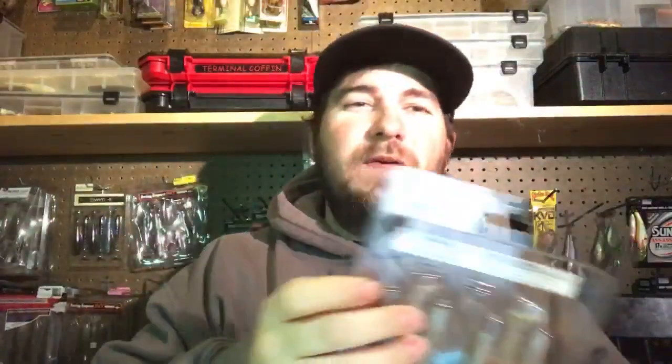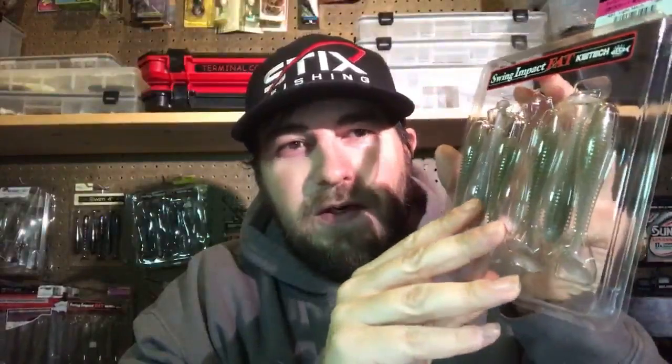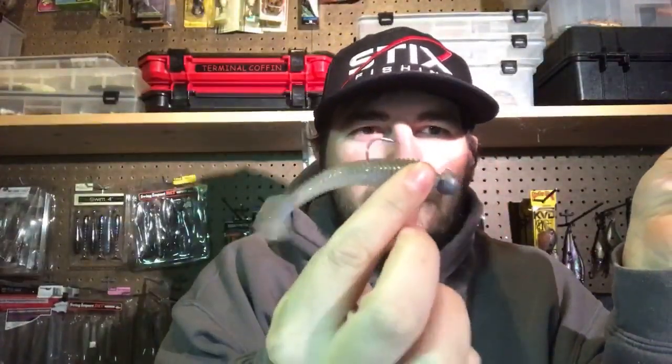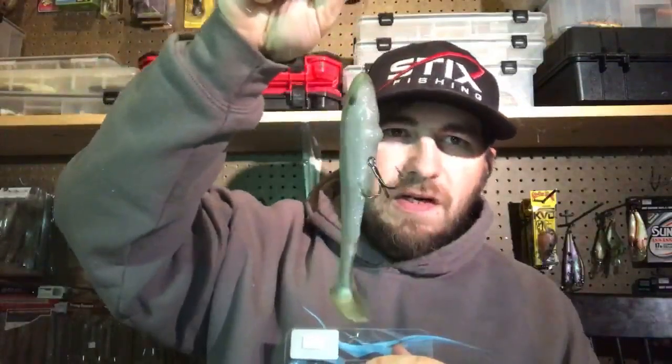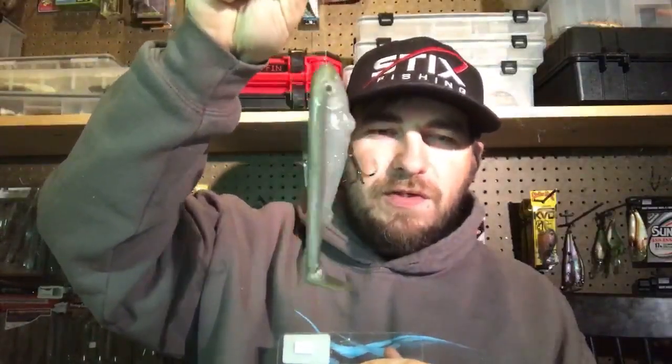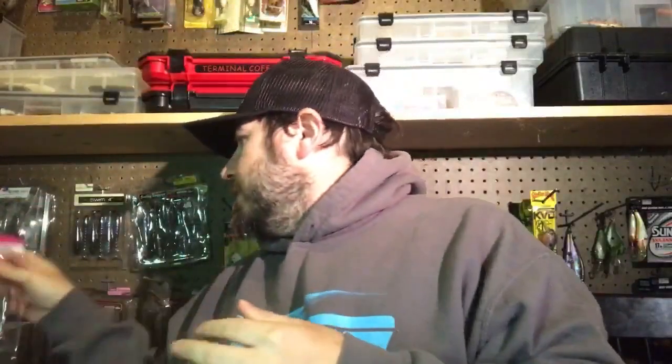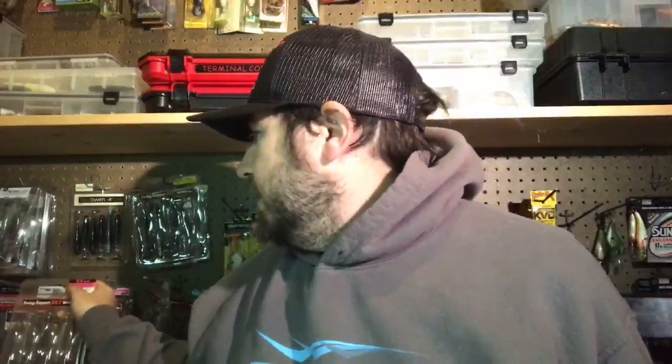Do yourself a favor. This is the time of year when you got to load up on these guys right here. And that is the Kitech 3.3, so you can throw that on your Alabama rigs. You can throw it here on your little ball head. Two different swim baits. So this bait actually sinks a lot faster than the Babe. You can fish it faster than you can the Babe. So I hate to say one's better than the other because they're totally different.